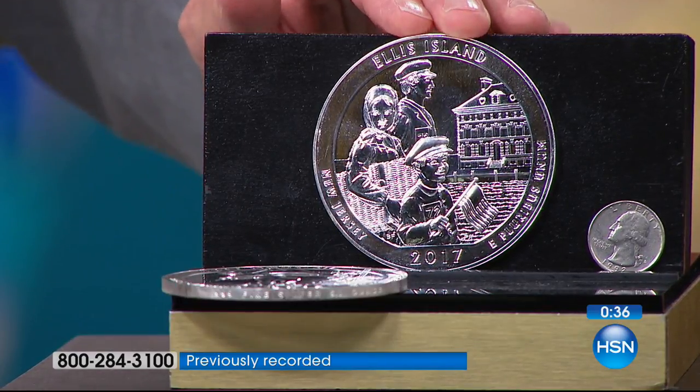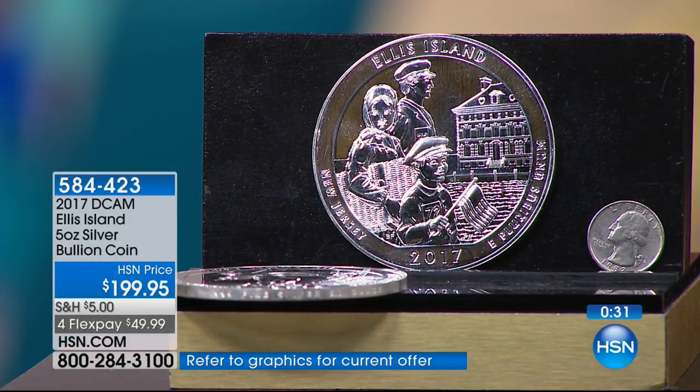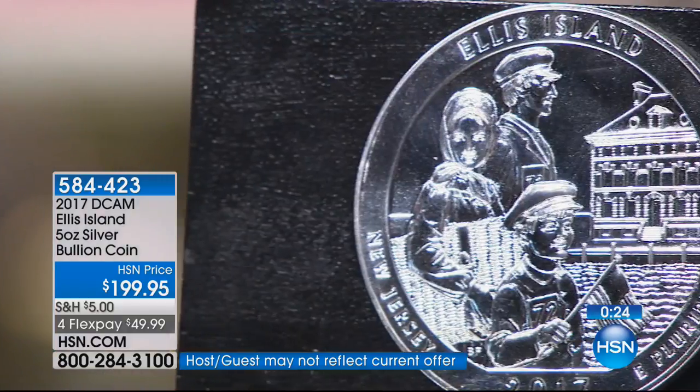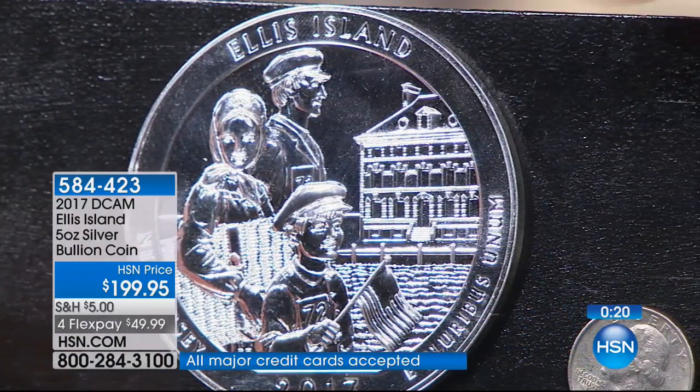This is the last of my quantity that I have at the original issue price for us of $199.95. Over 150 of these gone, which basically means 750 ounces of silver. It's a lot. So we're looking at 40 pounds of silver, 40 pounds of silver just gone, just like that.